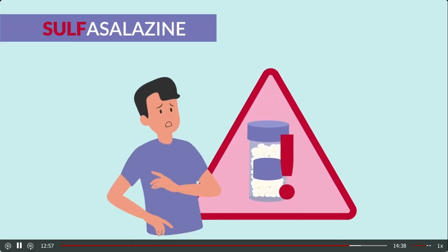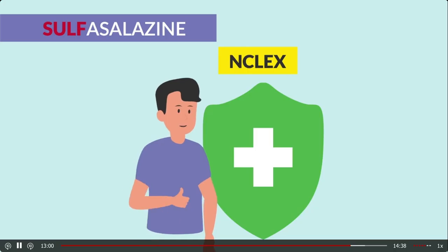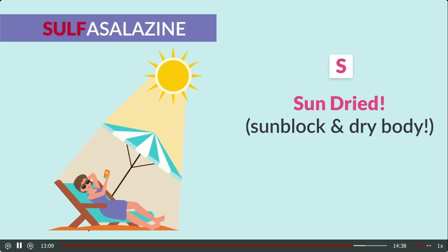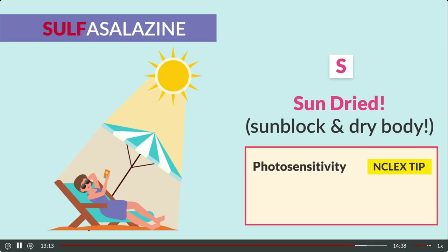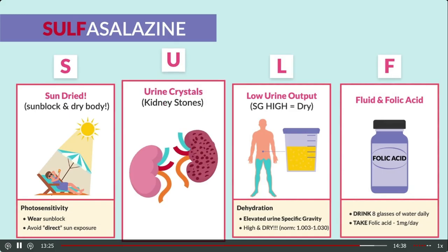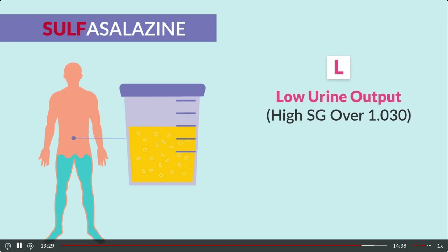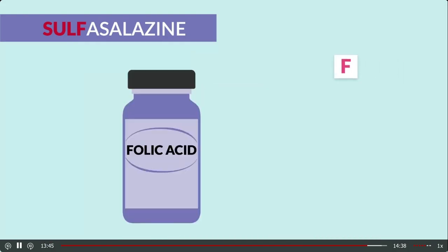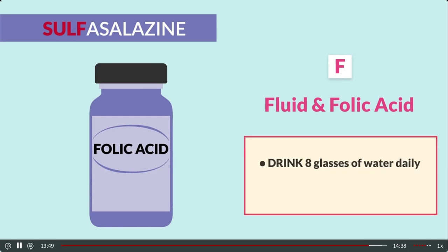Now, major adverse effects for patient safety. And again, NCLEX always concerns itself with patient safety. Key points here are sulf. S for sun-dried. Sunblock and a dry body, guys. So for sun, key term is photosensitivity. Teach patients to wear sunblock and avoid direct sun exposure. And since sulfas really dry out the body, they create urine crystals, or basically kidney stones, and L, low urine output with high specific gravity, over 1.030. That was a huge NCLEX tip, guys. Write that down. Elevated urine specific gravity. So remember, if urine gravity is high, then the body is dry. So remember F for fluid and folic acid. We drink 8 glasses of water per day, and you take a folic acid supplement, 1 milligram per day.